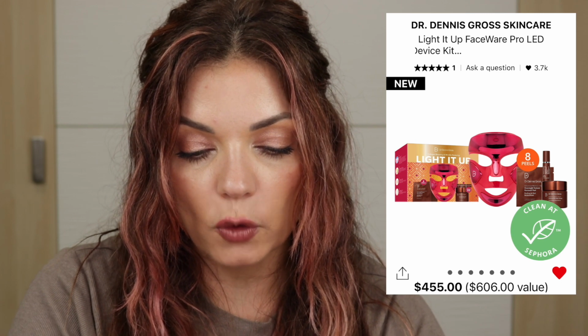We must be going on 3 years. I really, really enjoy this mask. The thing is, I think that this year their holiday set is a great deal because for $455, which is the cost of the mask alone, you get extra skincare that's worth a total of $606. I also think that it's really fun that you get this limited edition fuchsia, they're calling it magenta, mask. This is just fun.